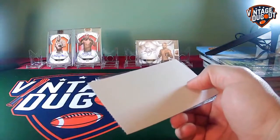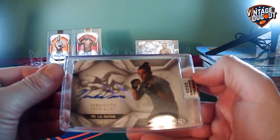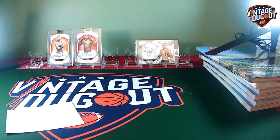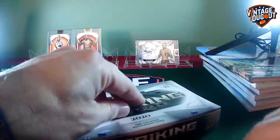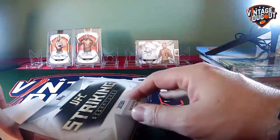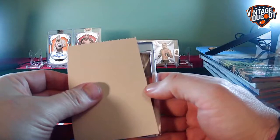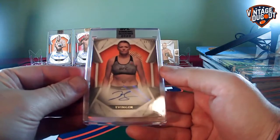Okay, we got a submission specialist. Montana De La Rosa, 117 out of 121. Base, 117. Looks like an orange. Orange is going to be Tonya Evinger again. 8 out of 50. Second Evinger hit. 8 out of 50.